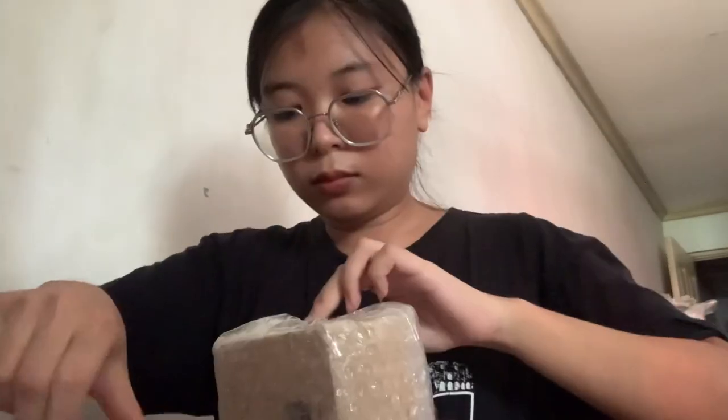So I just finished doing the laundry, but look what came today. Ta-da! I bought a new tarot deck. This is the second tarot deck that I own now. And I got it from Fully Booked, because Fully Booked does sell tarot decks.